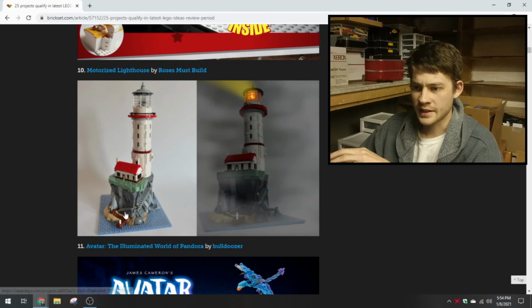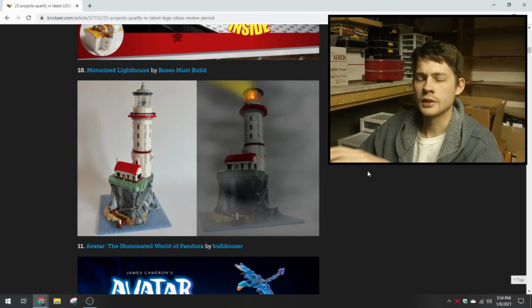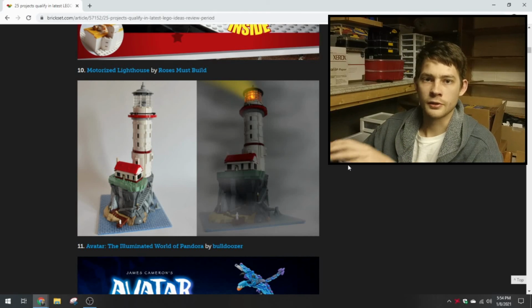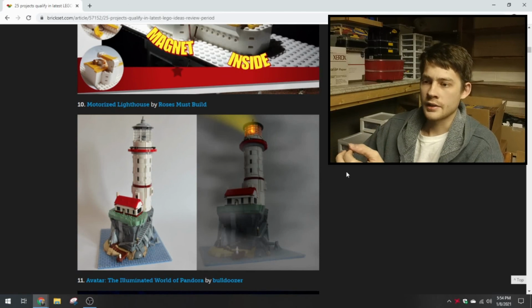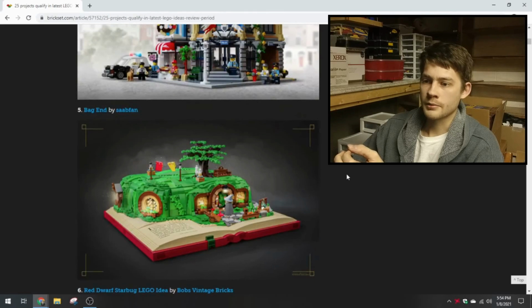And some of the techniques on here may be a little bit advanced. I think LEGO would tune this down. But a lighthouse at this scale or slightly smaller, not out of the picture for this round of Ideas. So that's 6 through 10. 5 more Ideas projects from this wave.